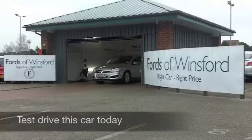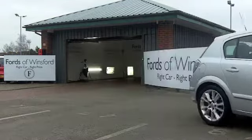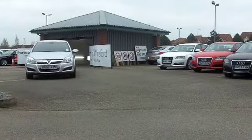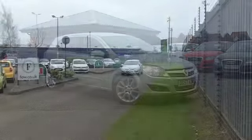The Vauxhall Astra looks great inside and out. Its cabin is built from high-quality materials, it's brilliant at shutting out road noise, and the ride and handling really is superb. This one, in sparkling metallic silver, really does tick the right boxes.